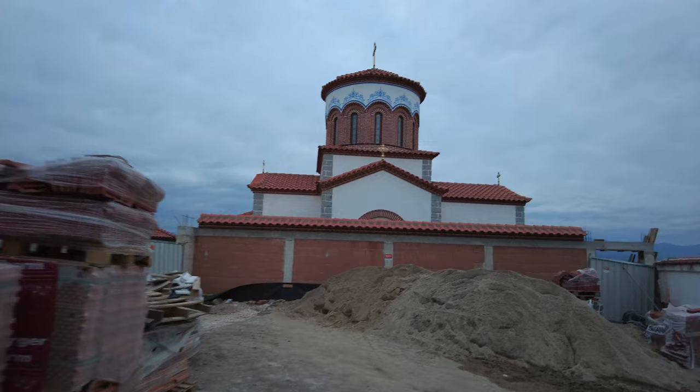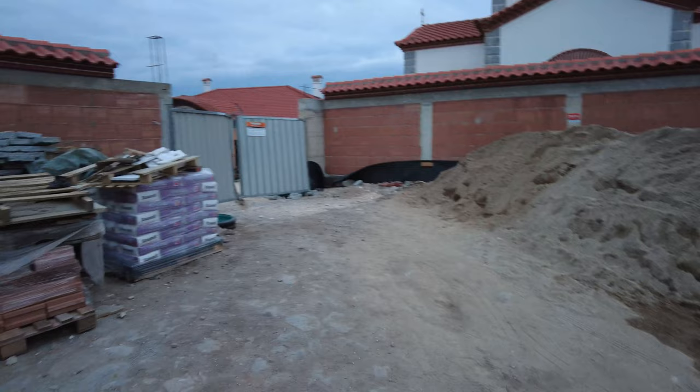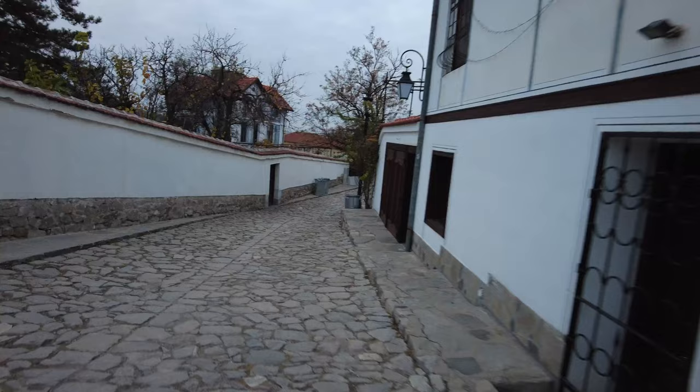Speaking of churches, there's some church bells. Pretty cool style. Looks like it's still either being constructed or renovated. I guess renovated, probably looks pretty old. But yeah.